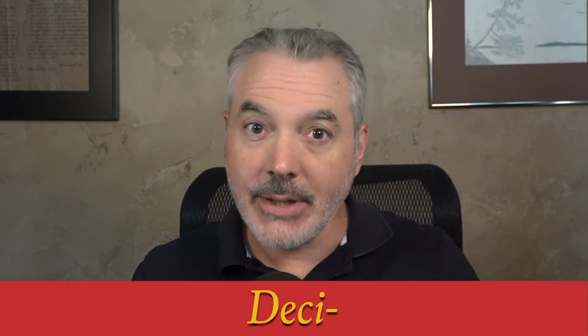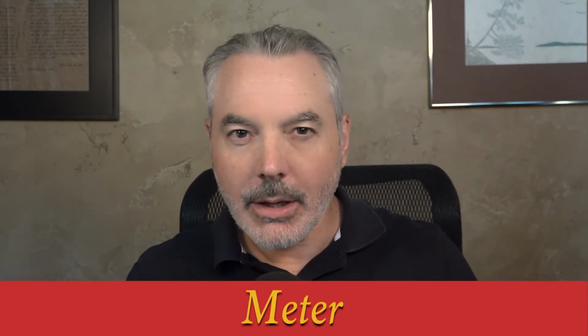Also, the metric system is based on sticking together Latin and Greek roots. Centa is Latin for 1/100th of something, while deci is Latin for 1/10. Meter comes from the Greek word metron, which meant measure. So putting these together, a centimeter, for example, is 1/100th of a meter.